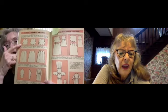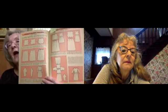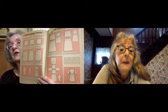Cool. So this one here is a Sears, and I guess it's co-authored with Simplicity. The date of publication was 1949, and it was 25 cents for this book. It's pretty cool. This book helps you to see how to put a garment together the custom way, which is the way most patterns do it, or how to do it the way the factory does, the commercial sewing.